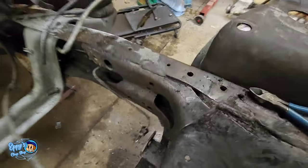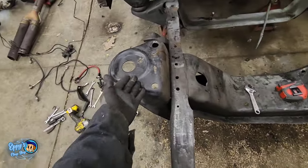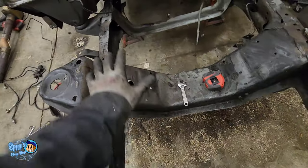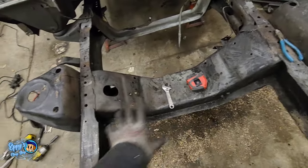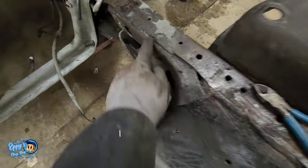Oh, you're bolted? But yeah, you're getting the gist of it. After I get all those rivets out, we can get the spring perches, I-beam mounts out of the way. Hopefully that'll allow us a little more room to get this cross member out of the way. And then we got some cutting to do.